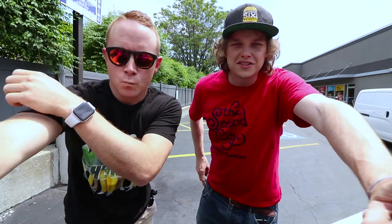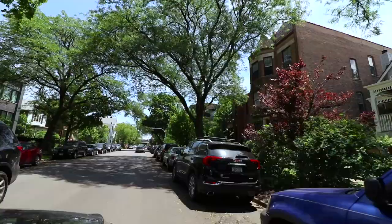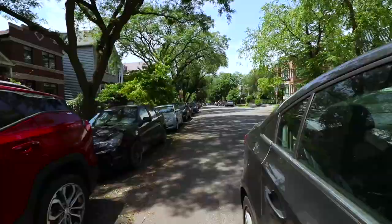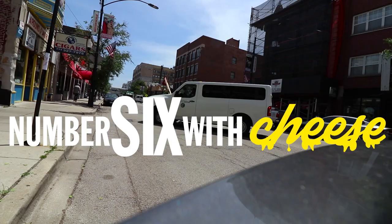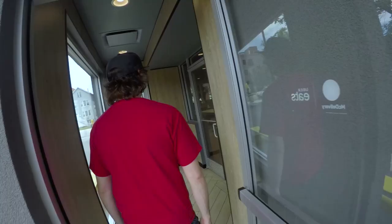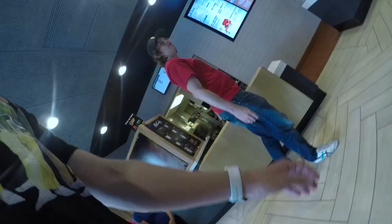Today, ladies and gentlemen, we are trying the tomato crispy chicken mozzarella sandwich from Canada McDonald's. What he said. Tomato, mozzarella, crispy chicken sandwiches from the Canadian side of McDonald's, just a little bit north of us.